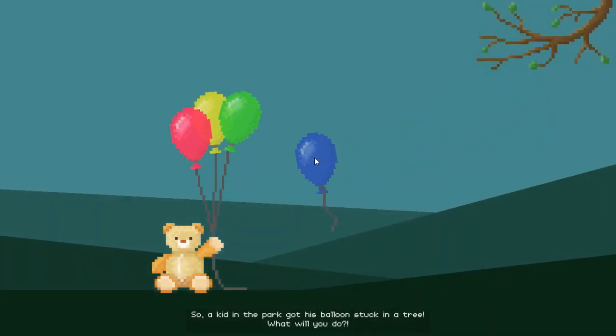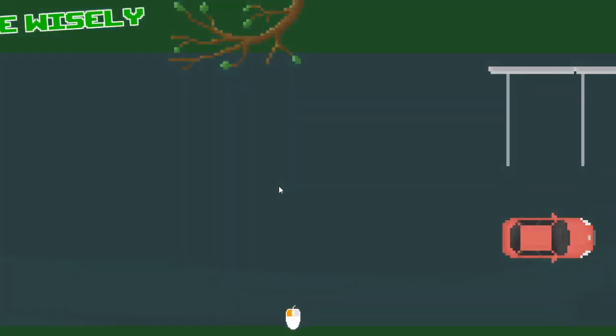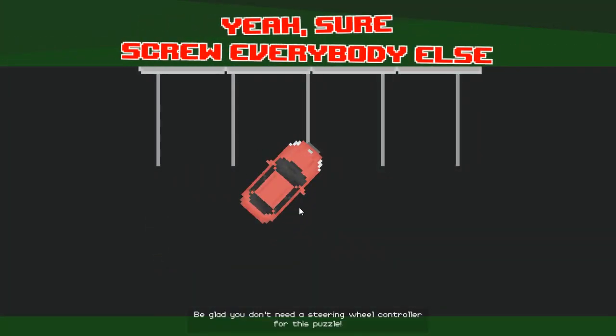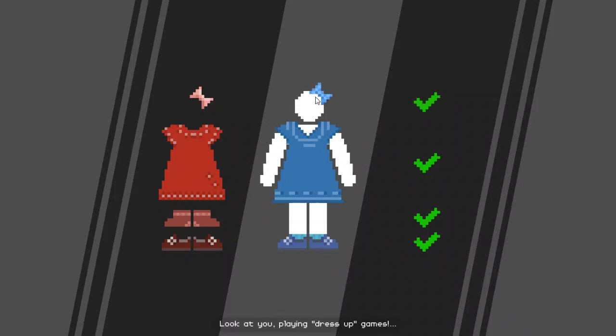So, a kid in the park got his balloon stuck in a tree. What will you do? No, wait, wrong question. Oh, that's the best gift I could get. Well, except for, would you suggest the game to your friends? Be glad you don't need a steering wheel controller for this puzzle. Look at you, playing dress-up games. No, no, I'm not judging. Not at all.